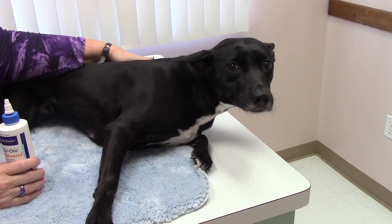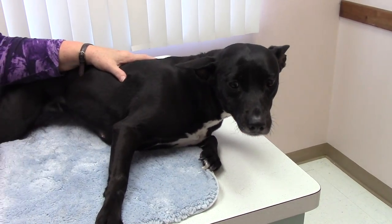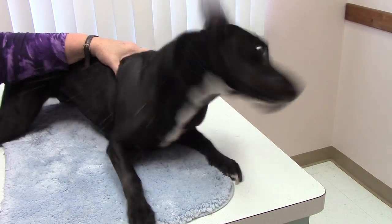Sometimes you will be instructed to apply a small amount of medication on the inside ear flap. In treating the ears, it is critical to follow your veterinarian's instructions. Do not treat only until the ears look and smell better. You need to treat for as long as you were instructed to.